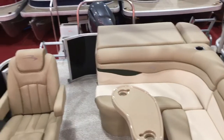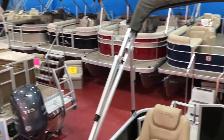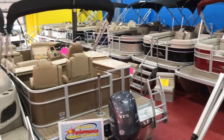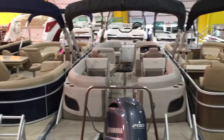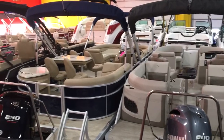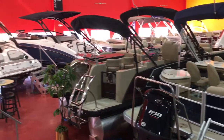And all of our new boats, we're going to have every single color available, every single floor plan, furniture package, option. You'll be able to see everything. If you're looking for something in particular and we don't have it in stock, we can custom order it for you.